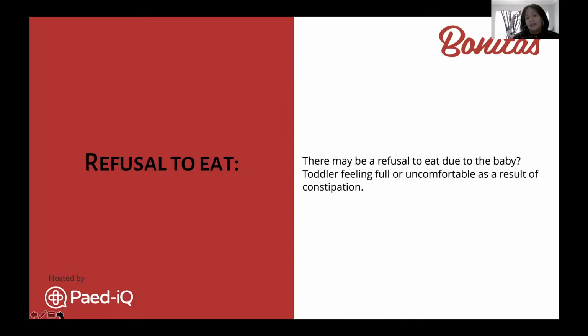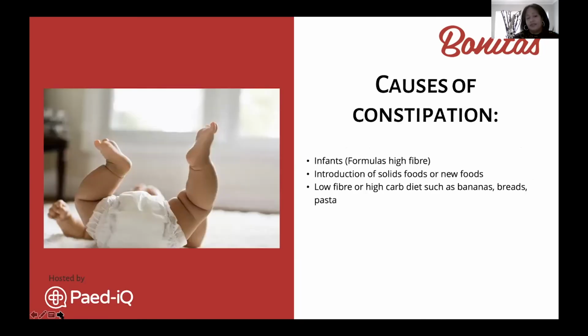Okay. Refusal to eat. There may be a refusal to eat due to feeling full and uncomfortable as a result of the constipation. So the causes of constipation, as mentioned, the infant formula. Formulas are high in iron and also maybe high in certain fibers and calories. When they introduce solids, certain solids like bananas, breads, pastas, a high carb content diet, does cause constipation as well.